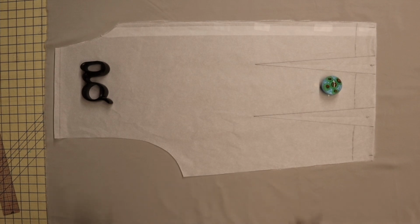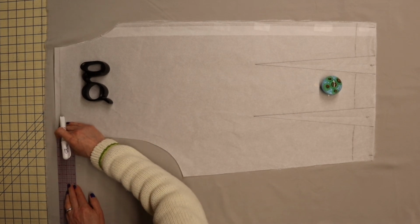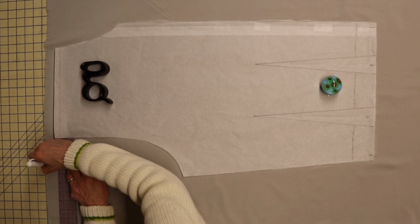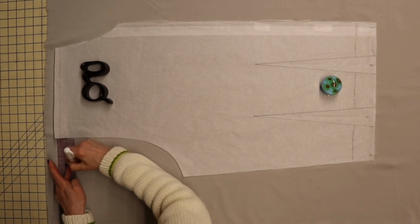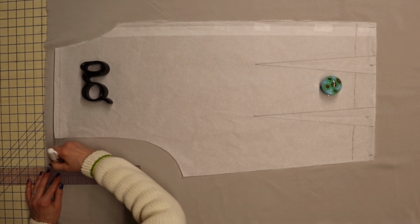So this pant has 2 pleats that are 1.5 inches deep each, so that's 3 inches. We are going to move this top piece over, well actually we're going to move the whole thing over 3 inches. So I'm just going to measure from this edge 3 inches, which is right here. And also at that 3-inch mark, I'm going to make a little mark right here. Okay? You can actually fill that in.